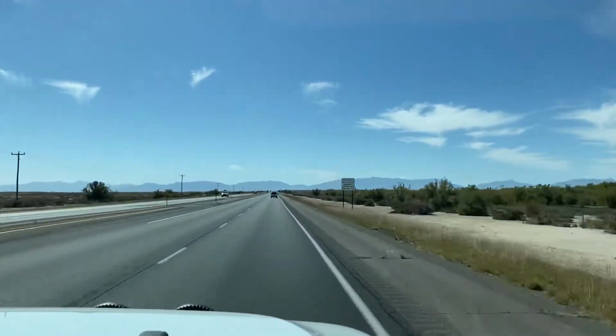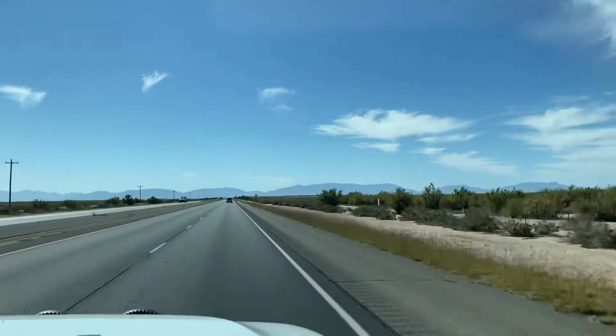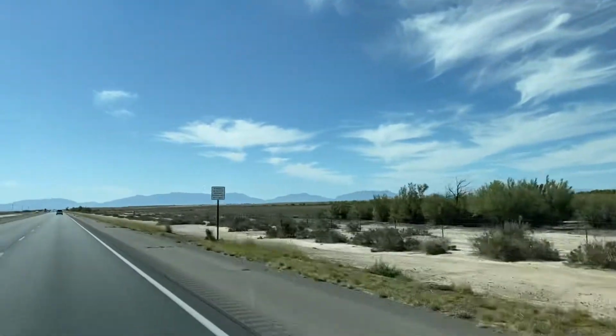This is the road heading into White Sands Dunes. So this is that 70. You can see it's this divided highway. There's 2 lanes on each side, plenty big enough if you're still in your rig and stuff like that.